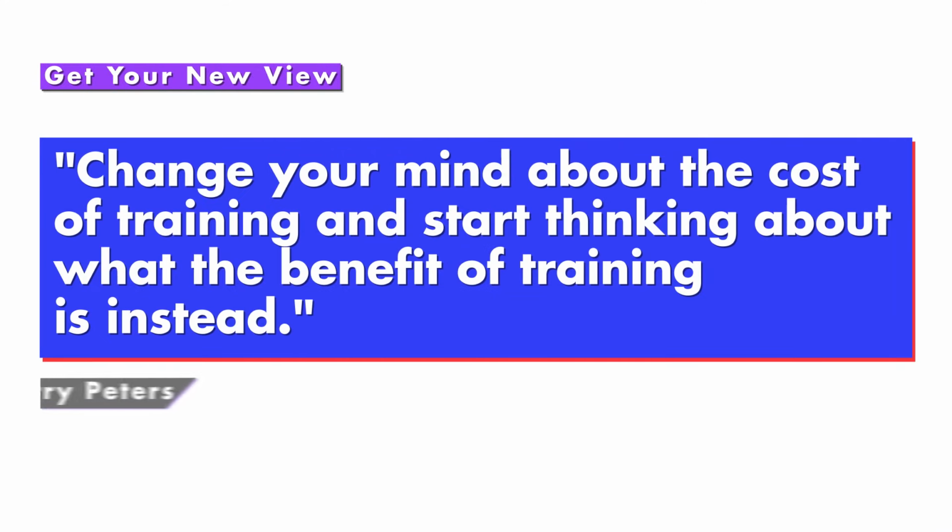So here's your action item for today. What benefits can you see coming out of training? What are the easy, obvious things? What are some of the less obvious things that you think could be brought to the table as the result of training? And how do you quantify that? How do you put a dollar on that? As you think about it this way, does this in any way change your mind about the cost of training and really start you thinking about what the benefit of training is instead?